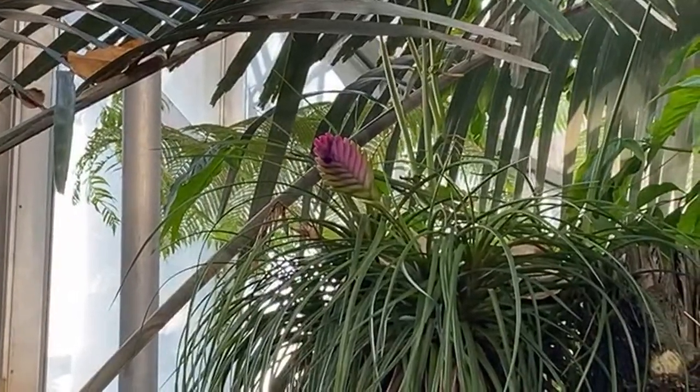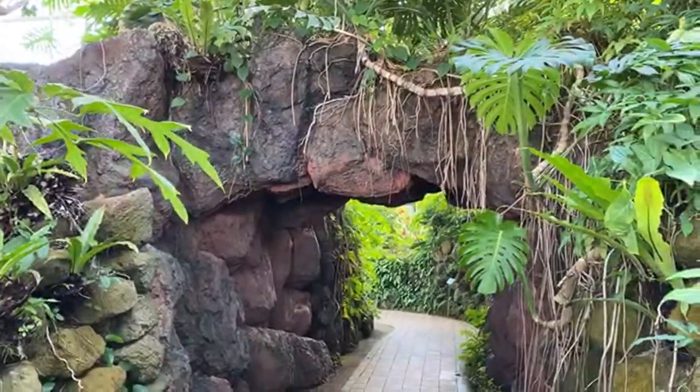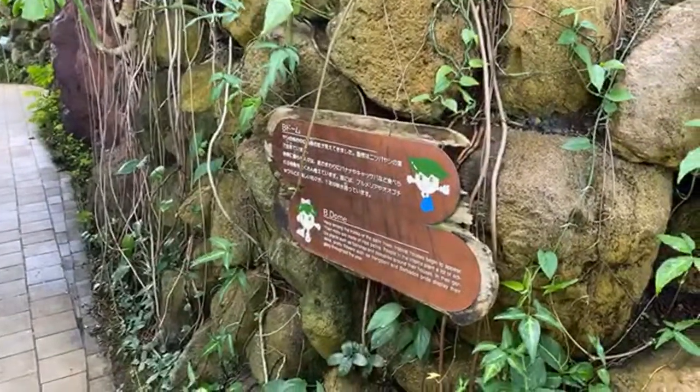Yeah. Love the colors, just a little bit. Oh, check this out. This is called the Bee Dome. Seriously, it says Bee Dome right there.